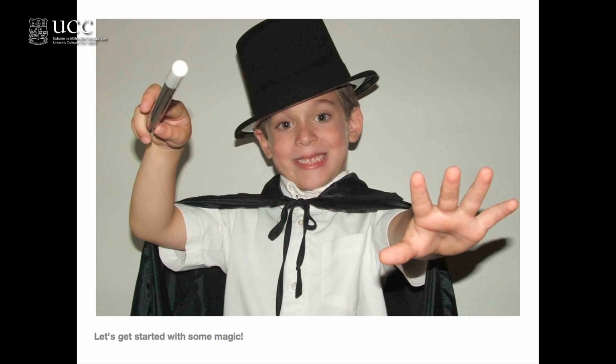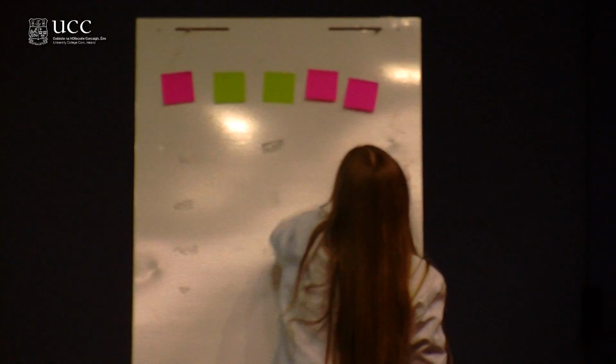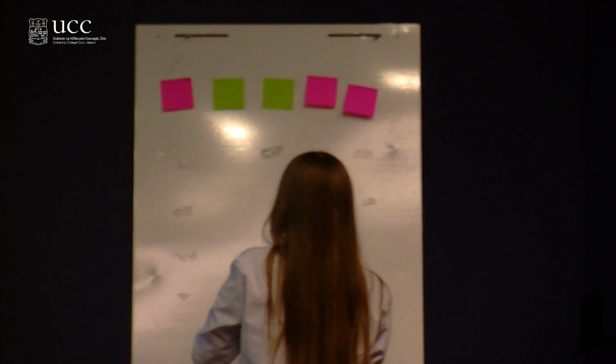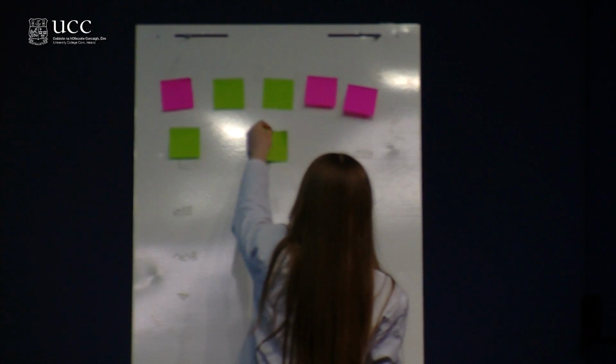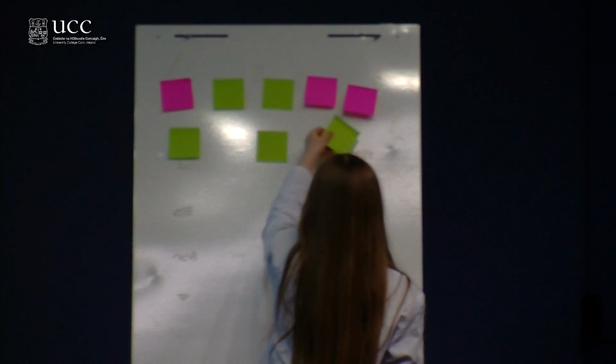Okay, so what we're going to do is start with a magic trick. And Kate's going to help with a magic trick. So, let's try it. So what she's going to do, she's going to put 5 by 5 of these on the board, and then I'm going to turn my back. She's going to play a little trick, and I'm going to try and guess which one she's changed. There you go, 5 by 5 now.